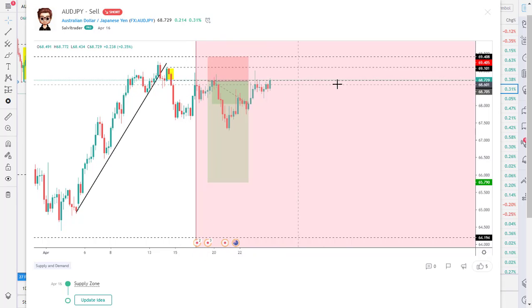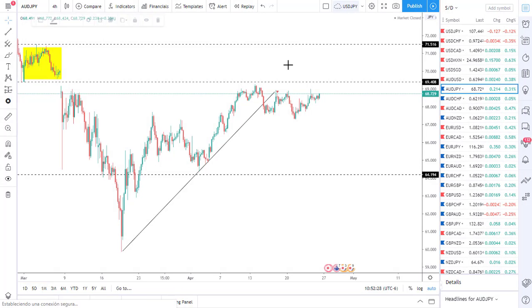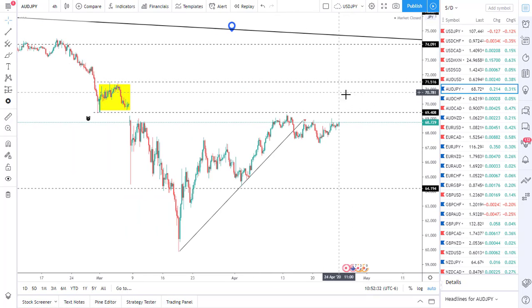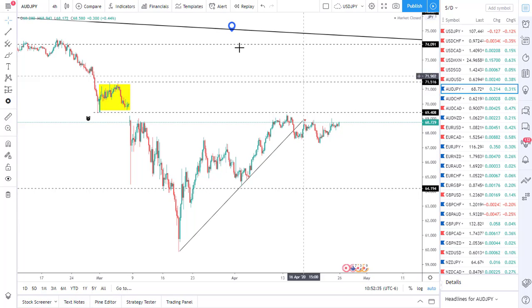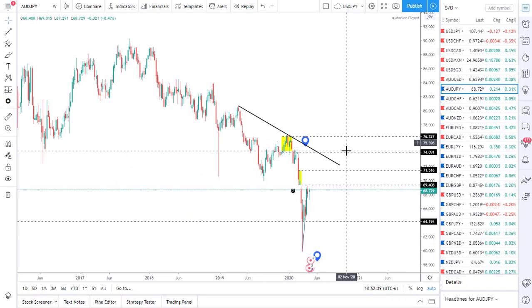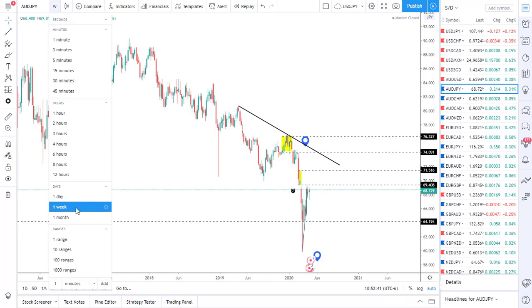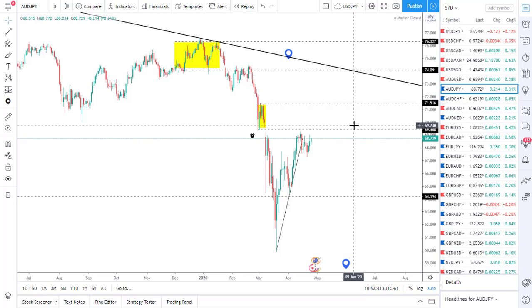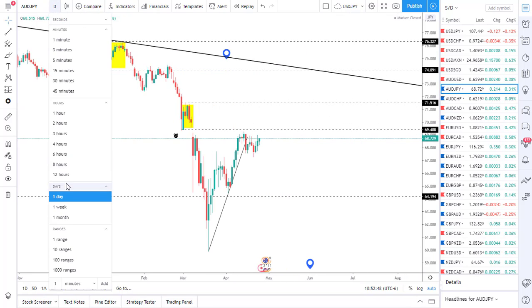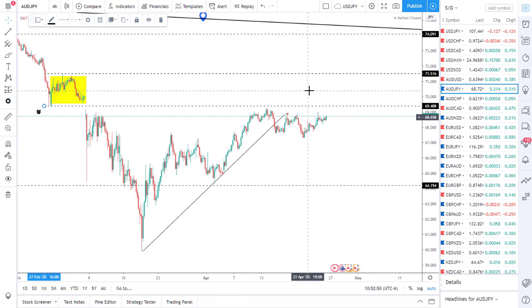So this level is no longer fresh, so I don't want to take it, and I will wait for the main level to be hit, which is this one, the daily, monthly, weekly level that is aligned with the higher time frame structures, and also is aligned with the trend lines. That's the main reason. This is a good CP. So the plan here is wait for the level to be hit, and if we have confirmations, then we can get short.